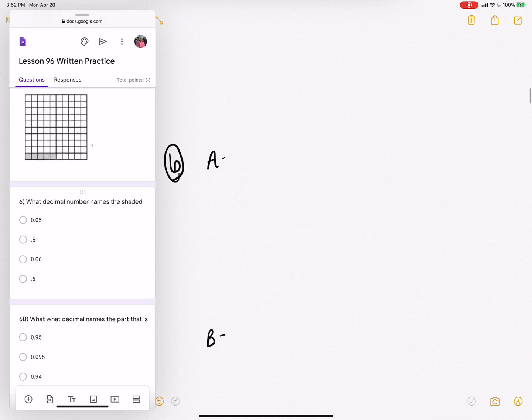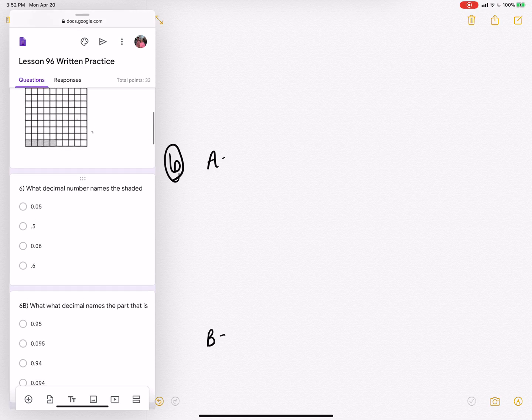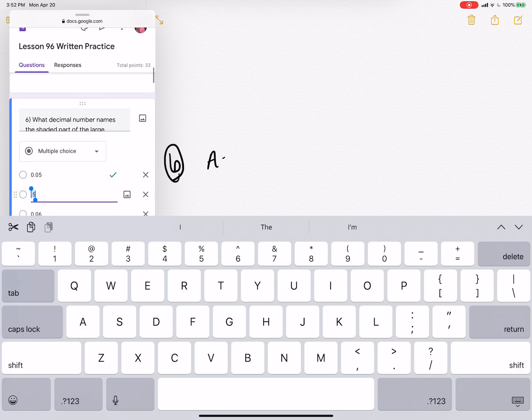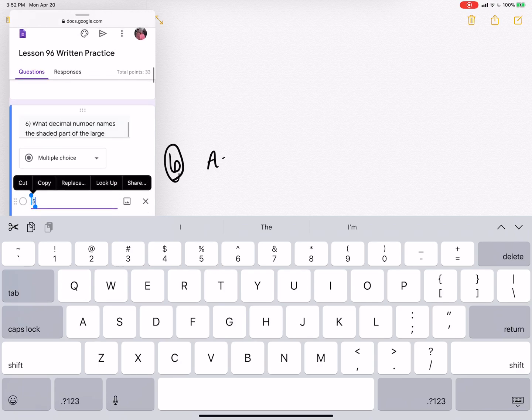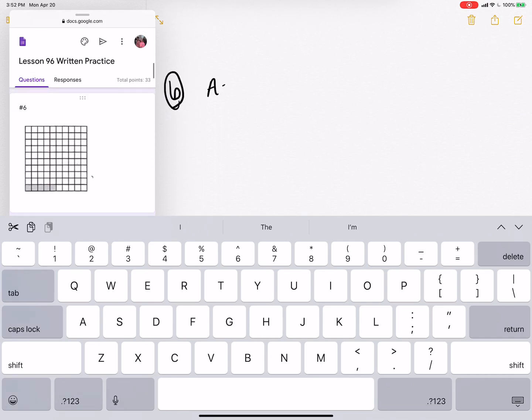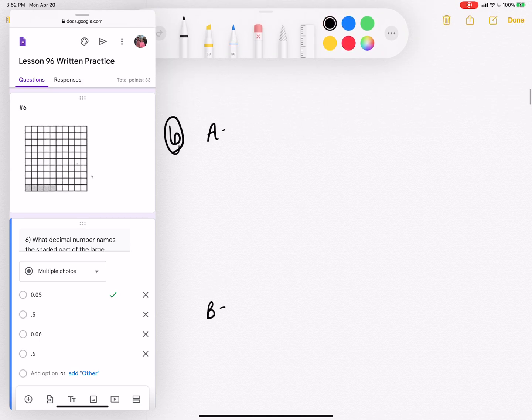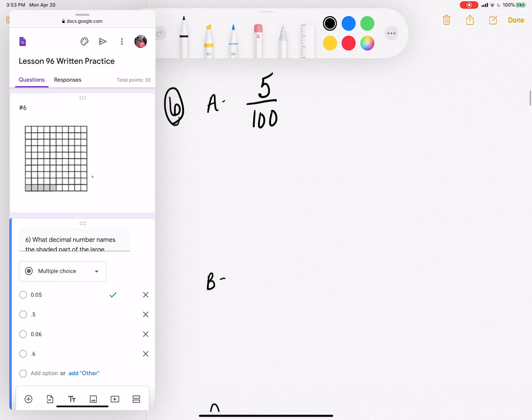6A. What decimal represents the number that is shaded? That is shaded, right? Yes. All right, so let's count these squares. 1, 2, 3, 4, 5. Out of how many altogether? 100, whenever you have a large grid like that. So they have 5 hundredths. And remember, when you write 5 hundredths as a decimal, it looks like this, because that is 5 tenths, that is 5 hundredths.